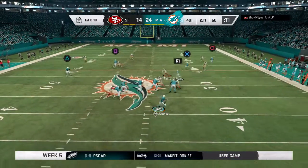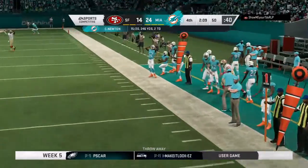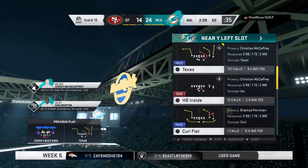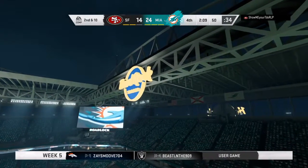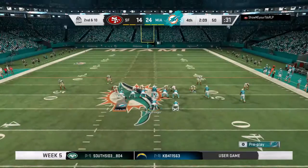We got it. From the 50, Newton, flushed out right. And he just gets rid of it. Throws it away. A wise move there. Looked like nobody open. Now second down. So now second and 10 after the incompletion on first down.